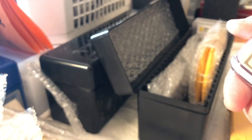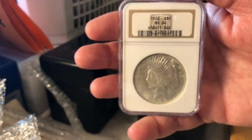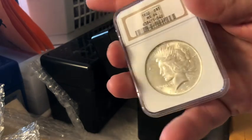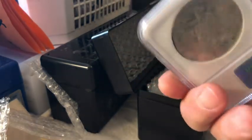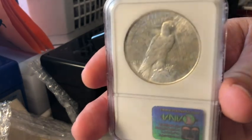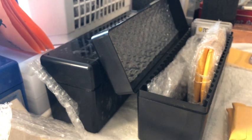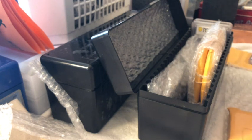I prefer the look of the NGC slab, but I do believe the PCGS slab has a little higher credibility in the market. Here is an MS64 in the NGC slab. So I kind of dig these in the NGC, the fat square slab. And my Morgans I did all PCGS because it's really about appreciation value for those. But I like the look of the NGC slab.